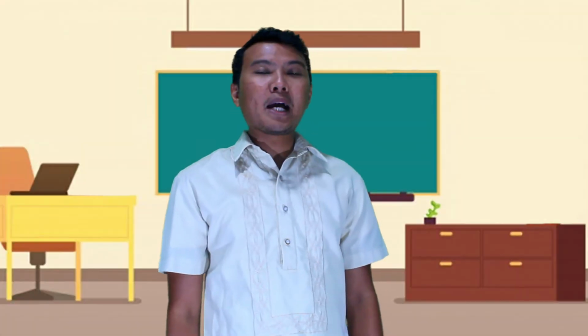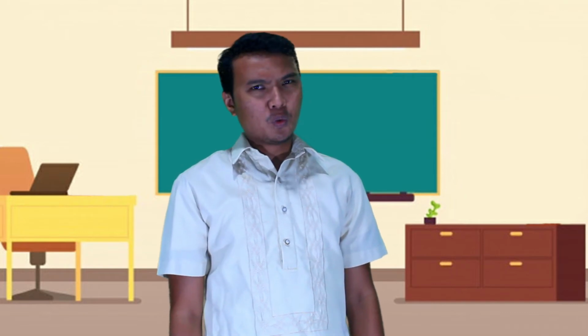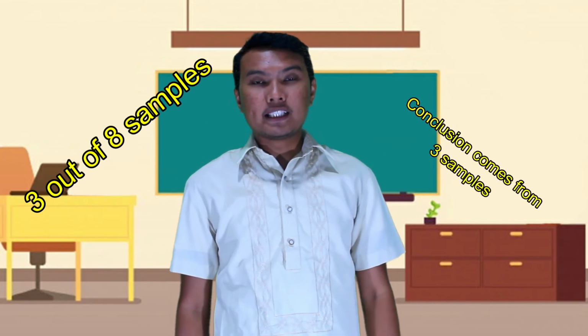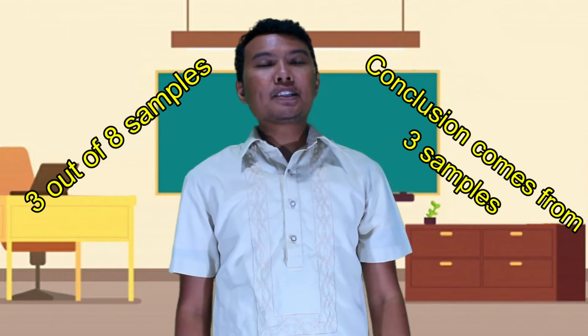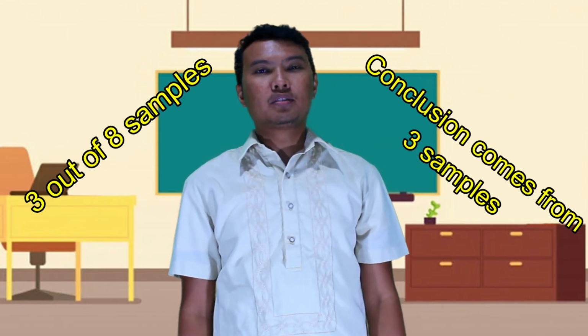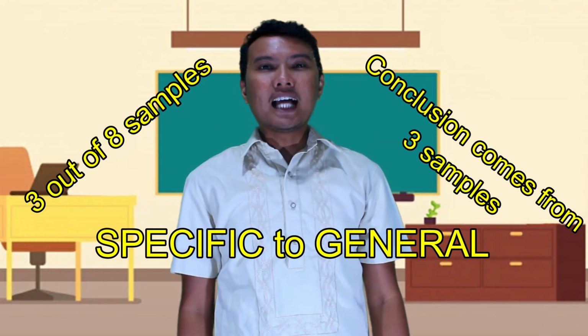Based from the 3 books we have observed, many of us will now conclude that all the books in the box are Math 8 books. So, what did we do? We have observed and examined just 3 out of 8 specific books from the box. And then, we arrived at the general conclusion. Our conclusion is that all the books in the box are Math 8 books. By observing specific samples from the experiment, we had the general conclusion. And this specific to general approach of reasoning is called inductive reasoning.